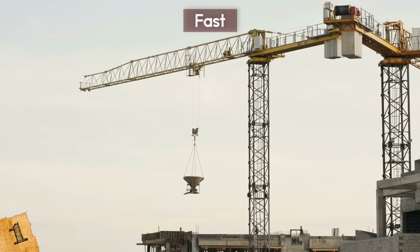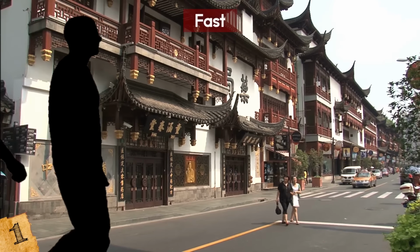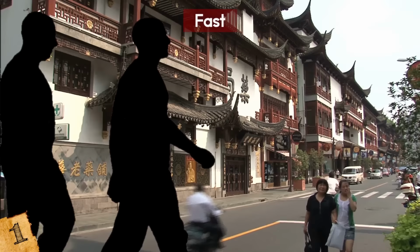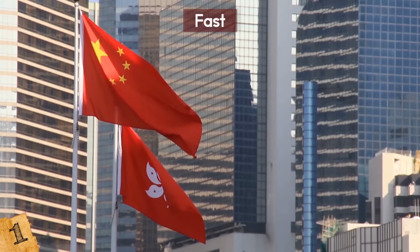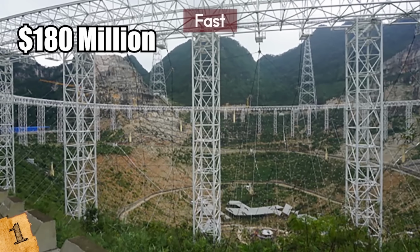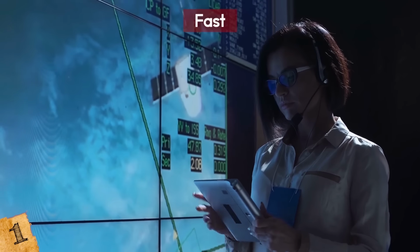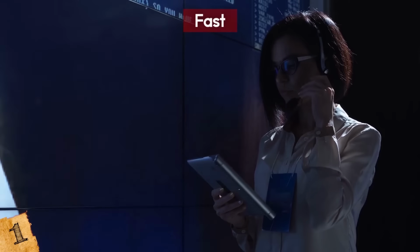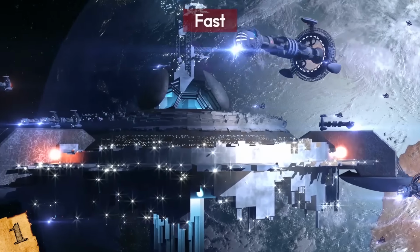Construction began in 2011 after a 65-resident village was relocated to make room for the telescope, and another 9,110 people living within a 5-kilometer radius of the site were moved for the sake of creating a radio-quiet area. Relocating all those people cost the Chinese government around $269 million, and the telescope itself came at a price tag of $180 million. It was completed in July 2016. The telescope made its first confirmed discovery in October 2017, when it detected a pair of pulsars thousands of light years away. Hopefully, more exciting discoveries will come, and FAST will come to symbolize China's vast progress in space technology in recent years.